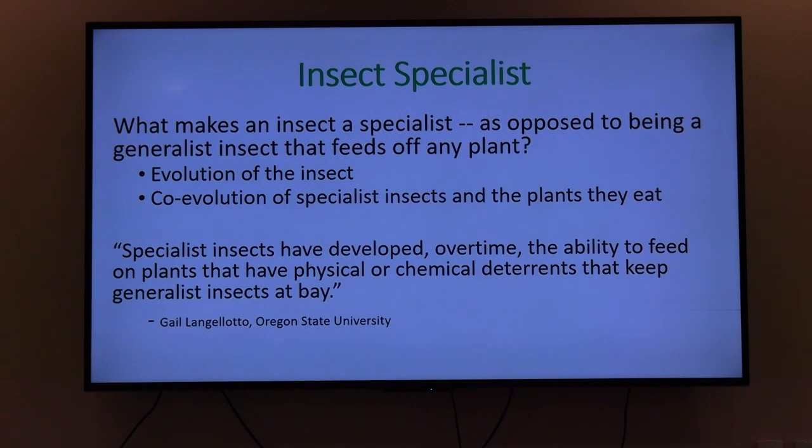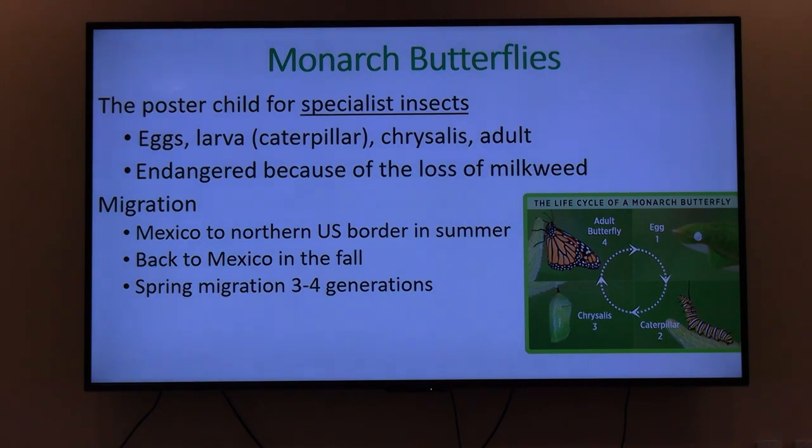So what makes an insect a specialist compared to a generalist? It has to do with evolution. For thousands and thousands of years, these insects and plants have evolved together. And the specialist insects have developed over time the ability to feed on plants that have physical and chemical deterrents that keep generalists at bay. So the plants don't really want to be eaten, and they have a lot of chemicals in them that prevent some insects from eating them.